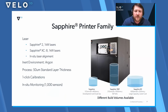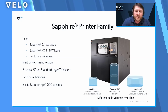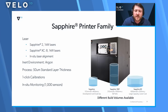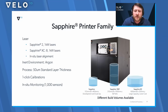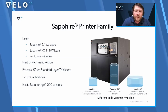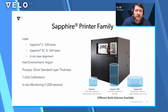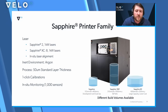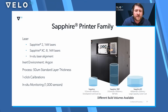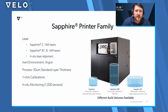The next up is the Sapphire family of printers. If you look at the bottom right, the first identification is the size of what you can actually print, or the build volume of the printer. So the Sapphire contains a 315 millimeter diameter by 400 millimeter tall build platform. The Sapphire 1MZ is the exact same construction. It just has the ability to print taller, up to a full 1 meter. And then the Sapphire XC is our newest development. That's intended for larger parts or more of the same parts, hence the XC for extra capacity.